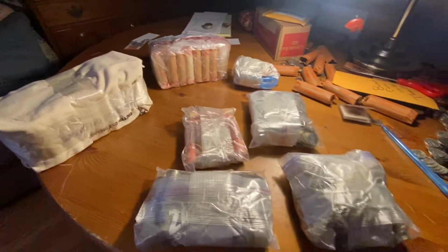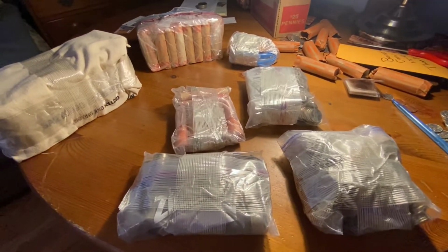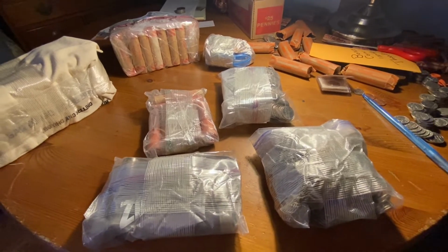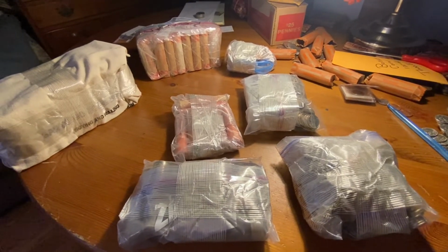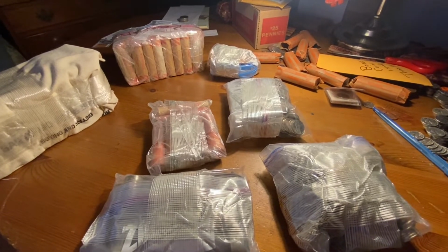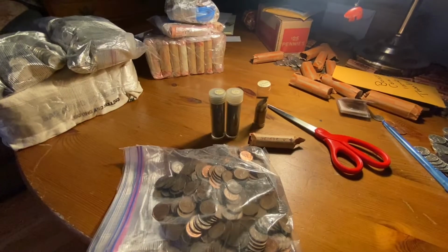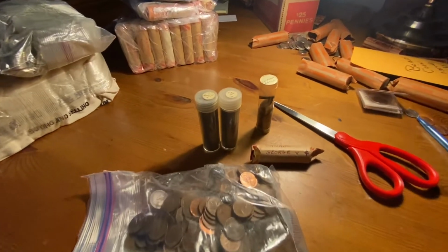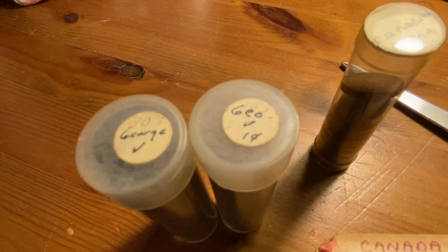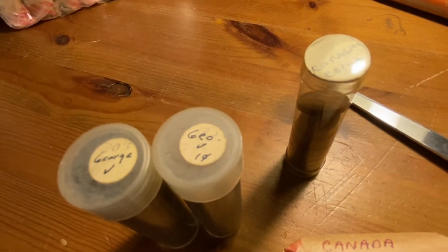So I'm gonna start by sorting out the pennies and just finding out how much we have in total. So this is gonna take some time, and I'll bring you back in when I get one of these first packages laid out, and we can take a sneak peek at some of the coins. And I'm in shock at how good these coins are. George V, 1920s. I mean, these coins are unbelievably good.